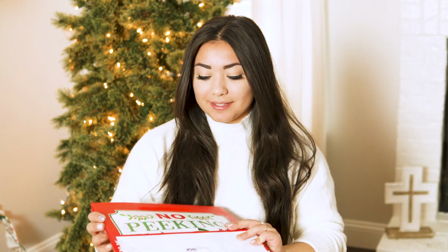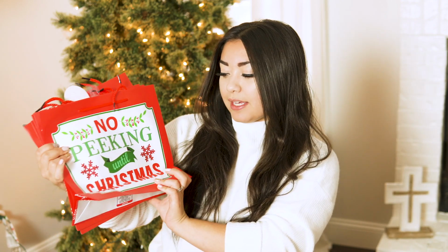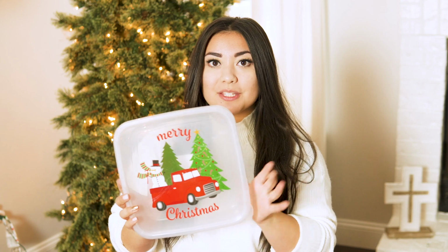The smaller bag selection, I thought these were really cute. I picked up like 4 of these, and it says no peeking until Christmas. I love the feel of it. These are super high-end looking, and I just thought they were so cute with the fonts and everything like that. Next up, for our baking options, I loved this Merry Christmas cookie box.